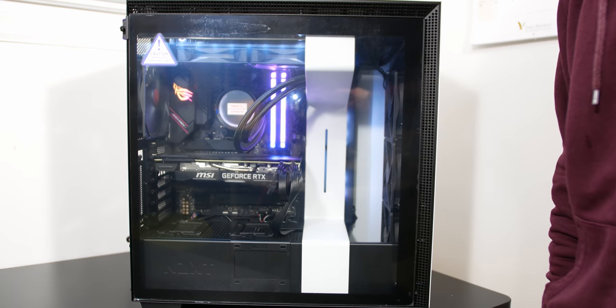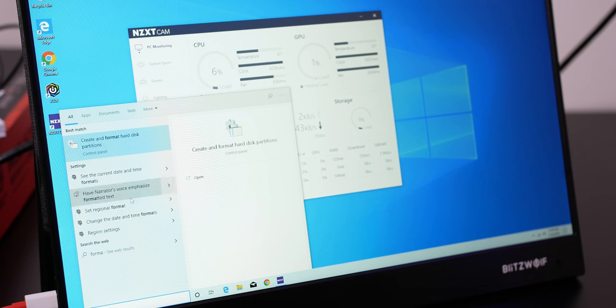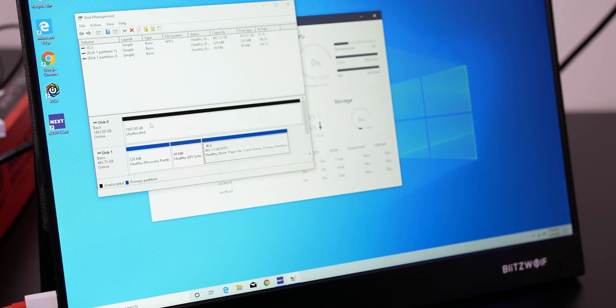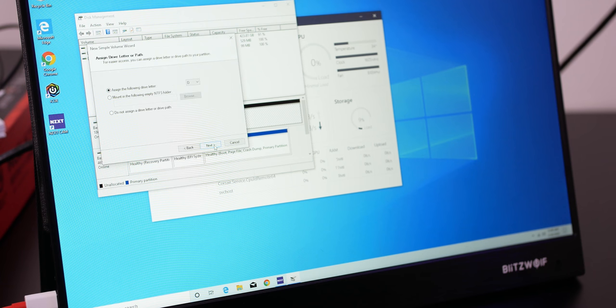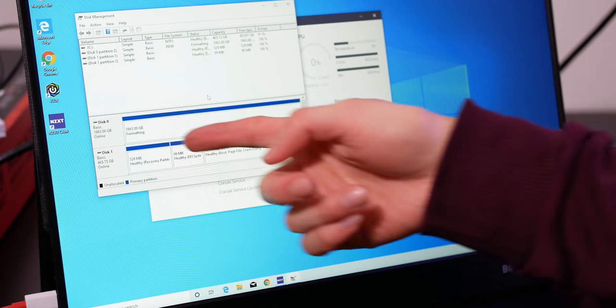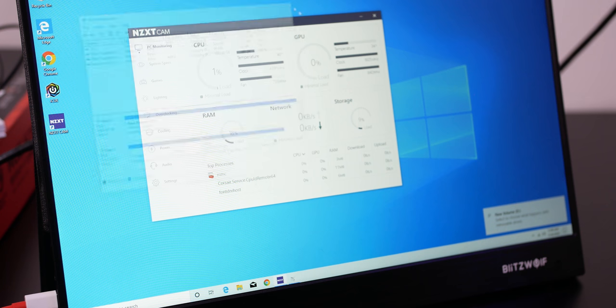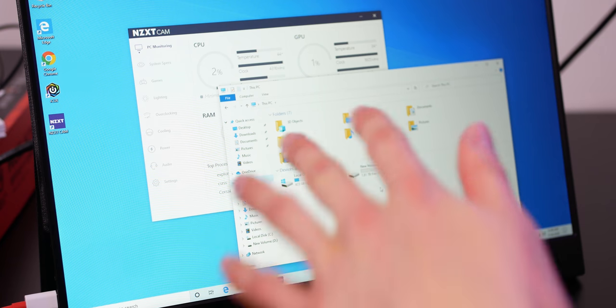Let's also go to format, create and format hard disk partitions, and initialize the hard drive. New simple volume. Next. Next. Sure, we'll just make it D. Finish. Okay, there. And so we've initialized the hard drive, so now we have the SSD for Windows, and the hard drive is ready to be used. So you can see right now, the PC recognizes the hard drive and the SSD.